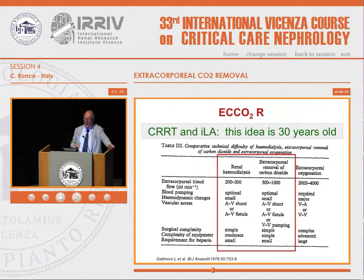Now, one of the things to say is that this idea is actually 30 years old, and this paper from Gattinoni in the British Journal of Anaesthesia of '78 showed that actually in hemodialysis and in extracorporeal removal of carbon dioxide, there are some analogies. However, blood flow was mainly the difference.